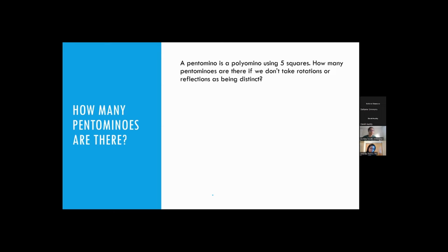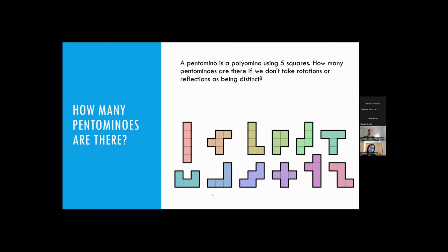There are 12. Oh, my slides are not progressing. There we go. These are my 12 pentominoes. If you have ever played Blokus, these pieces probably look pretty familiar to you. The pieces of the game Blokus involve all of the pentominoes, all the tetrominoes, all of the trominoes, the domino, just 1 piece, and the monomino, 1 piece as well. So if you've played with Blokus before, you've seen these.